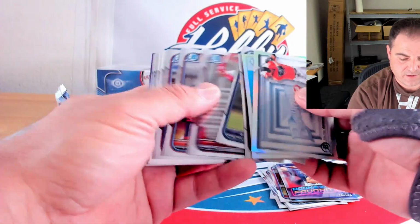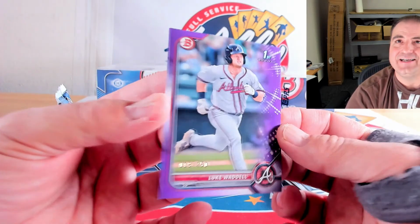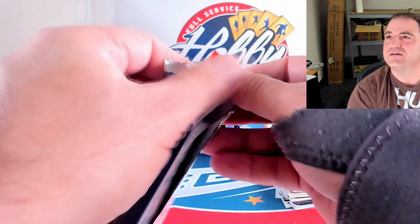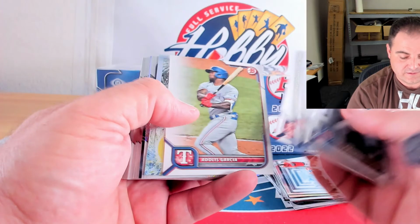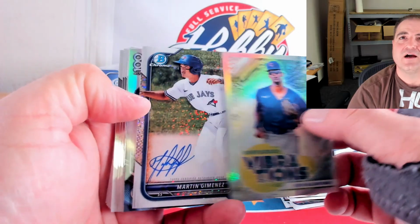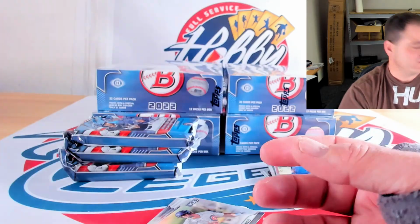Oh, we got a paper parallel on the back. Should be to 250 of Luke Waddell. 19 out of 250 on the Luke Waddell purple paper. Oh, looks like we're going to have some Speckle ink to 299. Let's see another good name. Martin Jimenez. We saw him earlier on a base auto in the last case. 216 out of 299 on the Martin Jimenez auto.